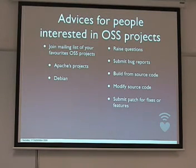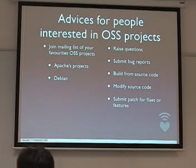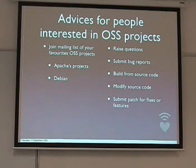So at last, there's some advice for people who are interested in open source projects. The first thing you have to do is to join the mailing list. Join the mailing list of your favorite open source project. That's the first thing. Some Apache projects are good, and Debian is also good. Going further, you can start in the mailing list, raise your questions, okay, and then submit your patches in the mailing list. Try to participate in the open source project, and then you try to build the source code by yourself. Okay, look at the source code.